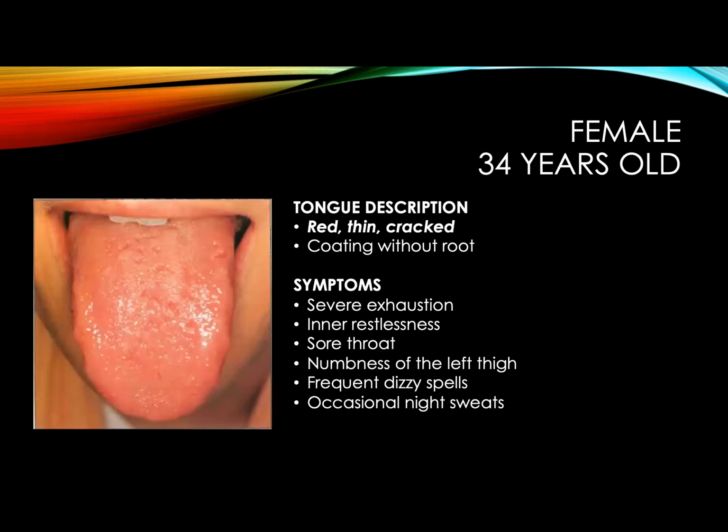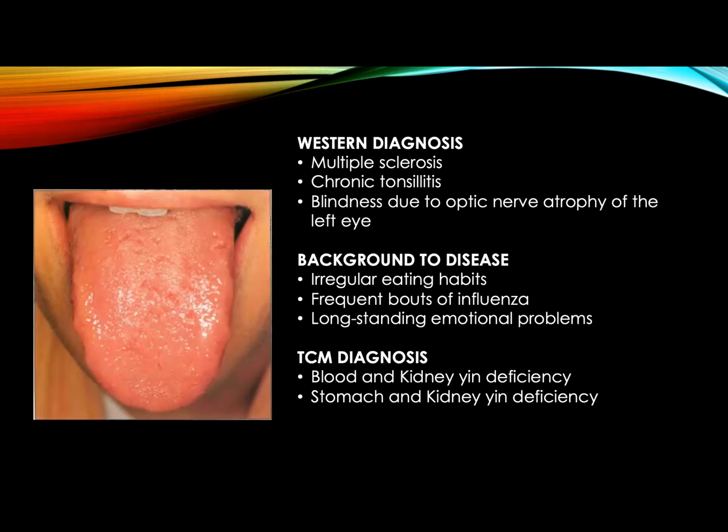Next patient is a female, 34 years old. Tongue description, red, thin, cracked, coating without root. Symptoms, severe exhaustion, inner restlessness, sore throat, numbness of the left thigh, frequent dizzy spells, and occasional night sweats. Western diagnoses are multiple sclerosis, chronic tonsillitis, blindness due to optic nerve atrophy of the left eye. Background to disease, irregular eating habits, frequent bouts of influenza, and long-standing emotional problems. TCM diagnosis, blood and kidney deficiency, and stomach and kidney deficiency.